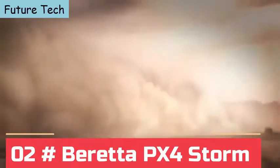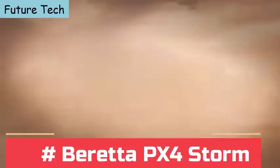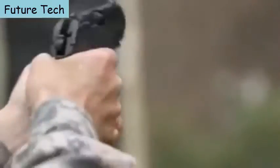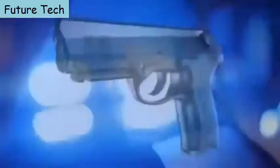Sweltering heat, howling wind, sand that fouls every moving part. This is where we perfected our firearm, the Beretta PX4 Storm. 25 years of combat-proven results have led to the Beretta PX4 Storm. Capacity, durability, accuracy. Whether you're defending your homeland or your home, you can rely on the Beretta PX4 Storm, because lives depend on it.